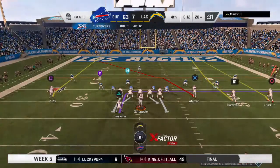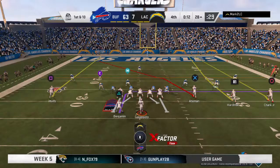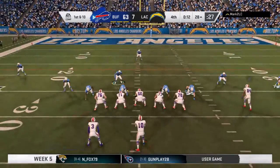Here we go, here we go, here we go. 180! You don't want none, baby. You don't want none. Hey, you hit!